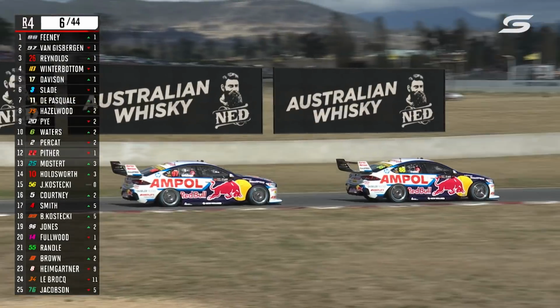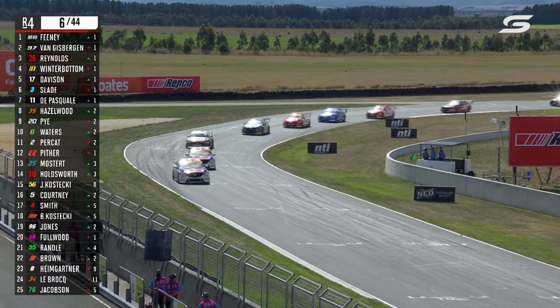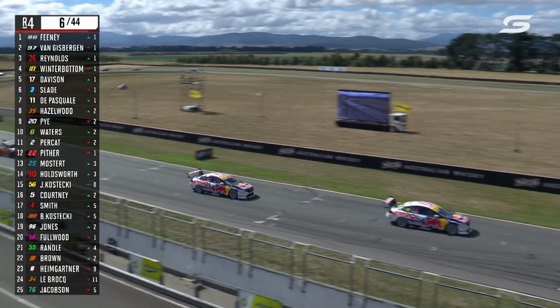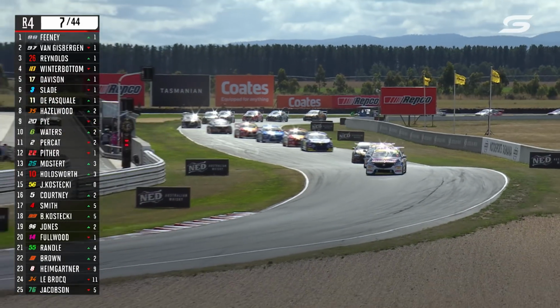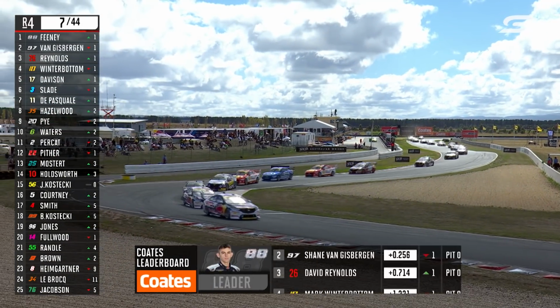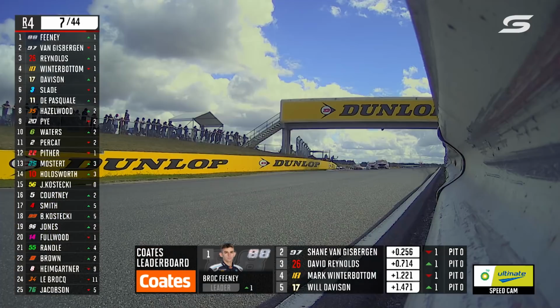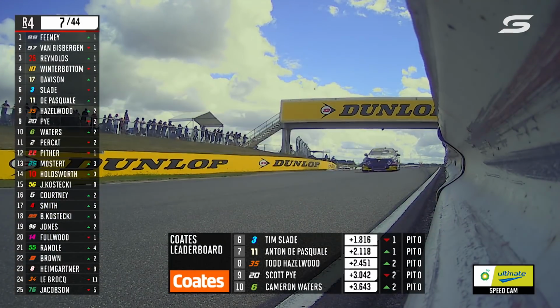Brock's got control. They gapped him. That's a shocking restart, David Reynolds, just getting jumped in turn 6. So Shane was stalking Brock at the restart. Feeney heads off down towards the hairpin now, as we've got green flags all around the racetrack.